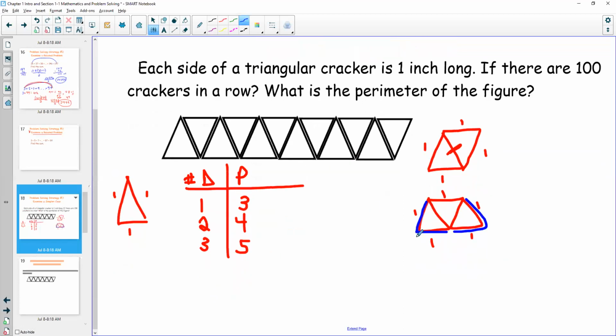So let's see what happens if we have 4 crackers. Well, 1, 2, 3, 4. Let's see, 1, 2, 3, 4, 5, 6. Huh. But you can see what happened here, right? Let's change colors again. Ends, ends, and these guys in the middle, they just only get one side. Okay, so now are you starting to see a pattern? Can you use that pattern to help you get to 100 crackers?